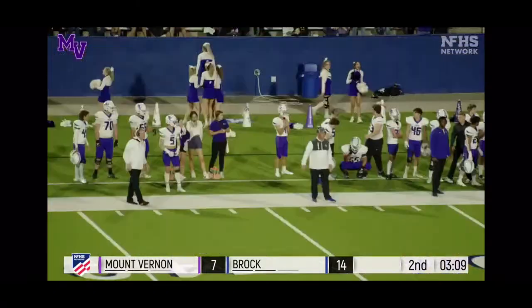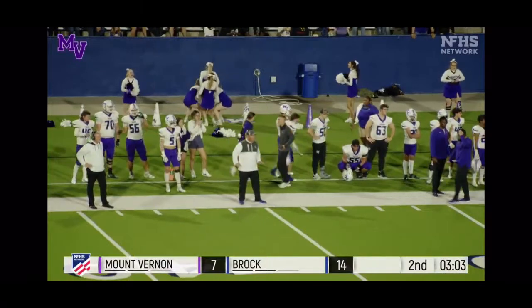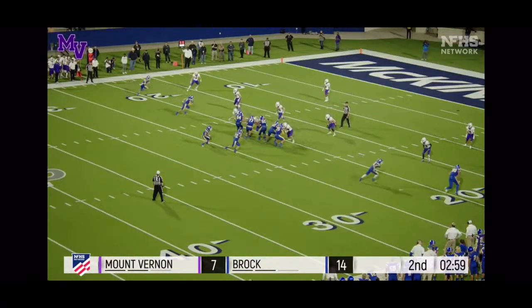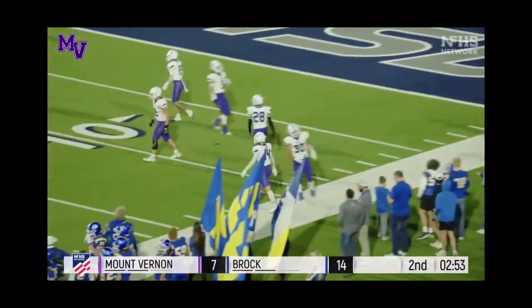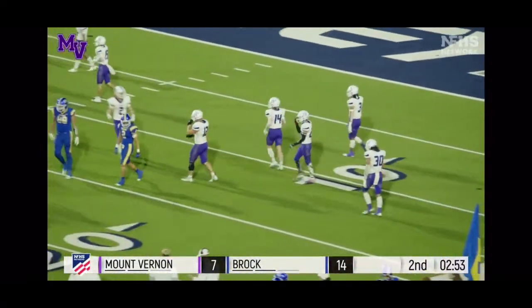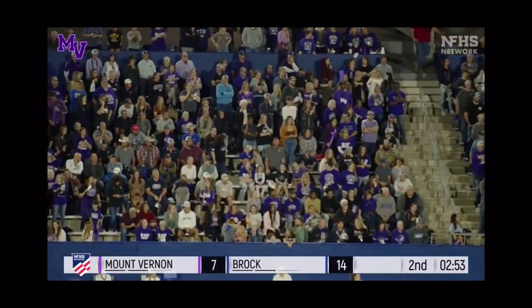So here we go, 3rd and 11 now. I believe this may be the longest third down Brock's had tonight, unless there was one off of the flag earlier. This will be the longest one here. 3rd and 11, rolling right is the quarterback. He's got a man in the flats, and it's off his hands, incomplete. So 4th and 11 now. Should be Heston Mitchell in on coverage.